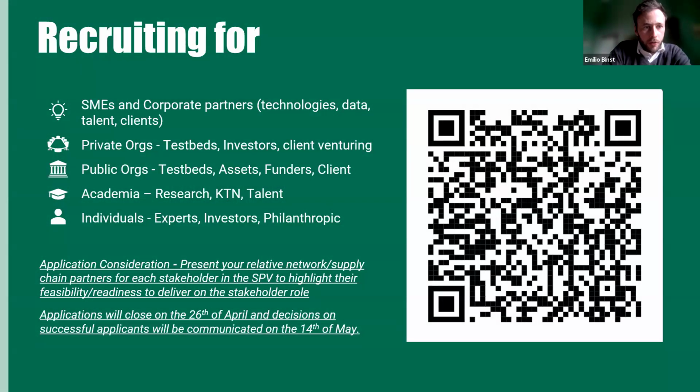So what we are looking for really is not only SMEs, but really the whole ecosystem. So SMEs and corporate partners. We're looking for private organizations. We're looking for public organizations. We're looking for academic partners potentially, and individuals. Anyone who thinks they can contribute to the formation of these two SPVs that Arnold was just describing.